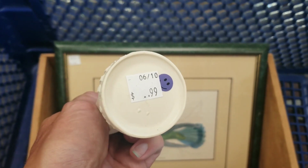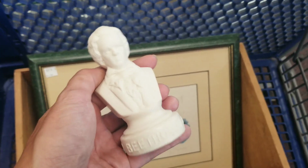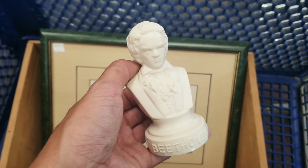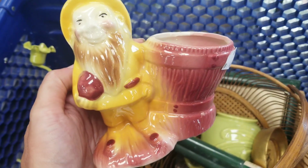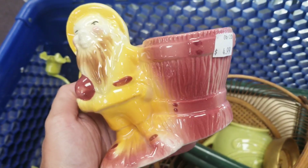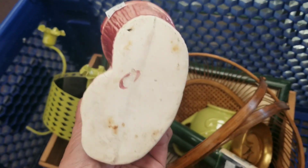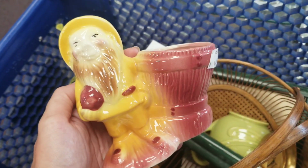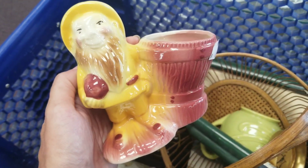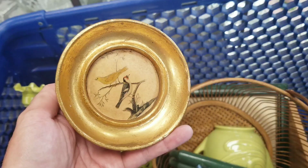This little guy was only 99 cents, and I collect busts. I have a whole cabinet full of them. I'll have to show you guys one day. So I for sure added him to my cart. And I thought this planter for $4.99 was just entirely too cute. It is a little gnome. And any little vintage mushroom gnome things, I'm just really attracted to. Any little fairy or pixie things. So he came home with me, and I will be keeping him.